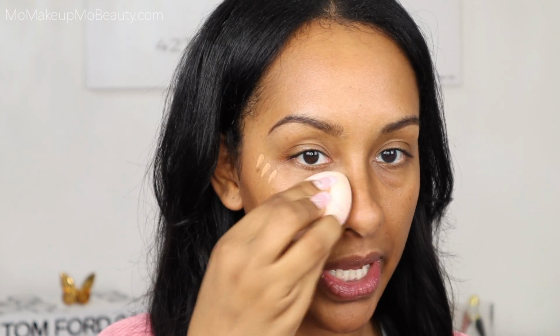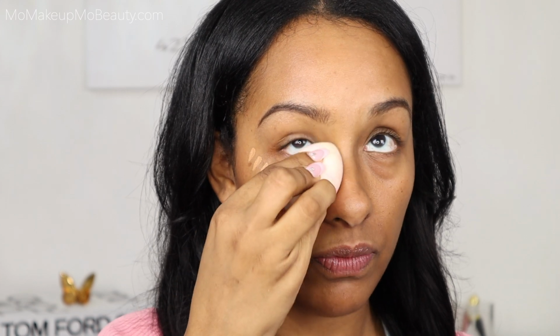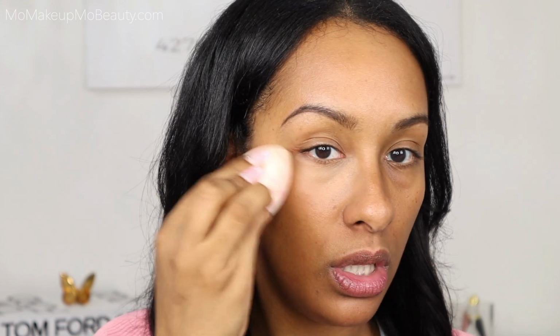Again, I got a little nervous there for a minute when I saw that it was pilling. I was like, whoa. So I'm just going to blend this with my sponge. A really, really nice concealer. I have used this for so long, and I bought backups, so that is why my packaging is the older packaging.